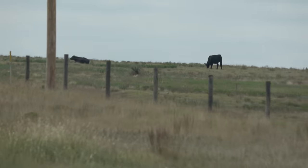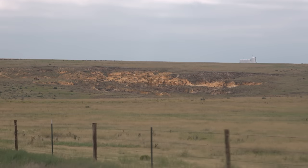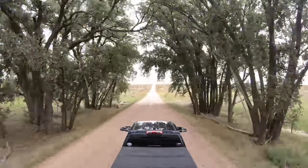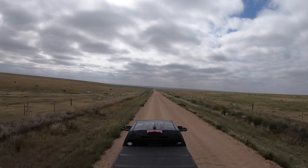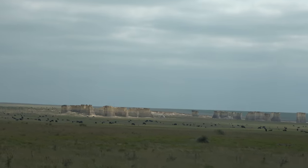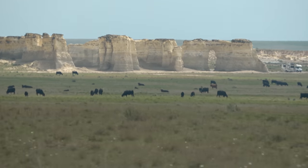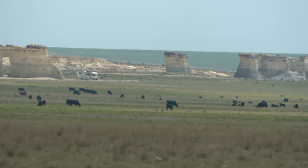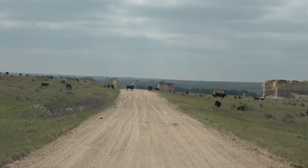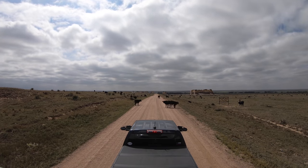Eventually, we had to turn off onto this dirt road. That must be it. And I don't know if you've noticed, but this is pretty remote. It is a good 45-minute drive from I-70. But as we'll soon find out, remoteness might be the theme here in Kansas. So many cows, and I guess they have the right of way.